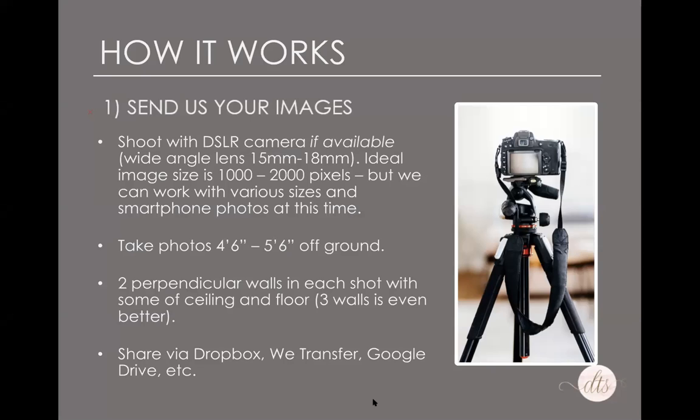When you're taking the photos, it should be between 4.5 and 5.5 feet off the ground. And we need 2 perpendicular walls in each of the shots. So getting as much of the room as possible. It's really important to get some of the ceiling and some of the flooring in. 3 walls is even better. When we have all of that, then when we're calibrating those photos, we can actually place furniture appropriately.